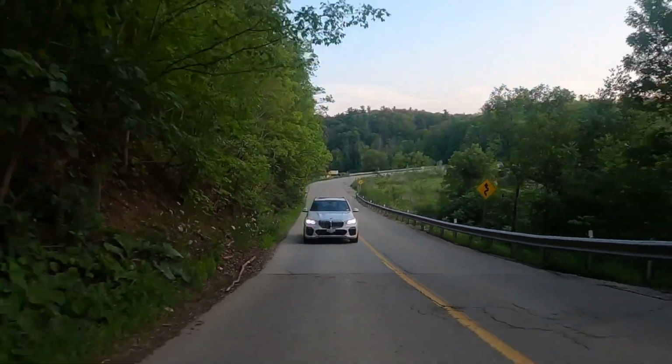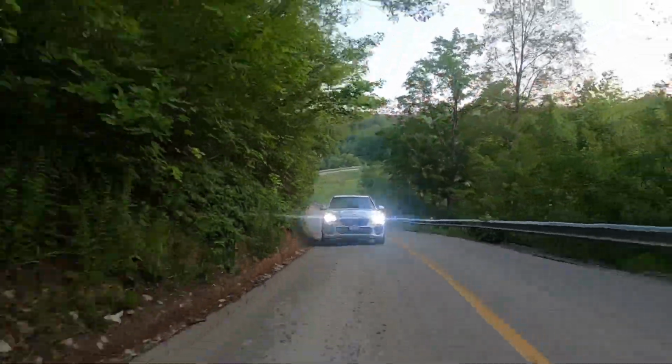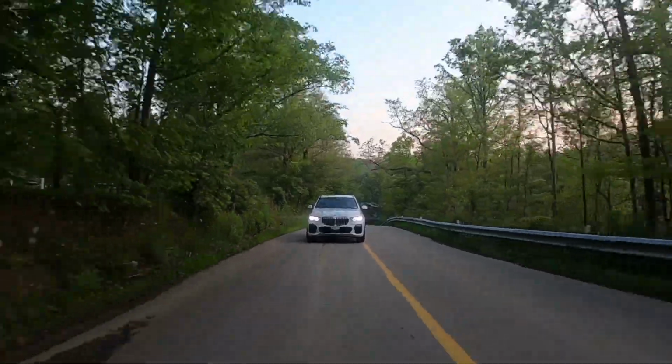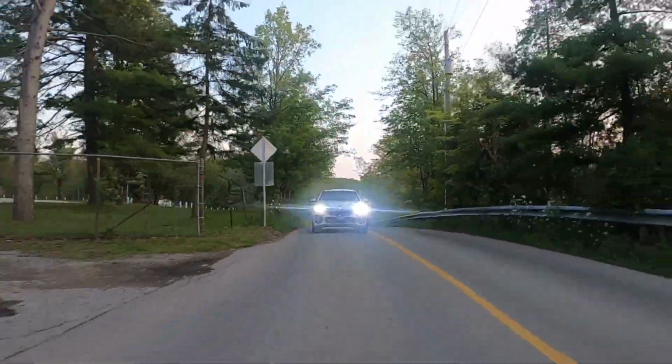It's got the M Sport package, so it is going to be a little louder from the inside, and it's got the Sport exhaust as well, but it picks up. I'm telling you right now, it definitely picks up and it gets going. So definitely a very good engine size to get.